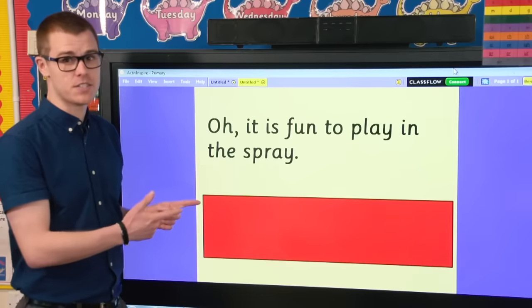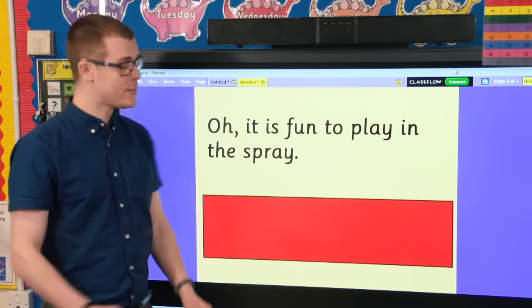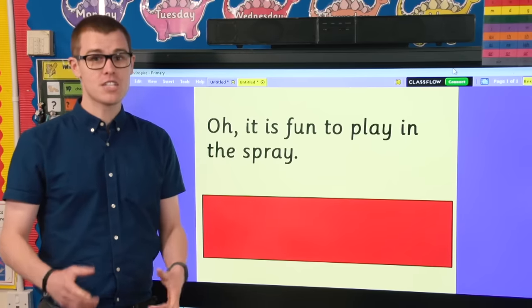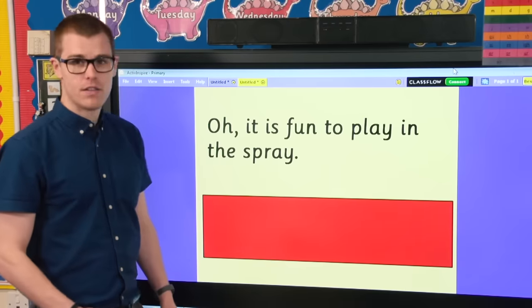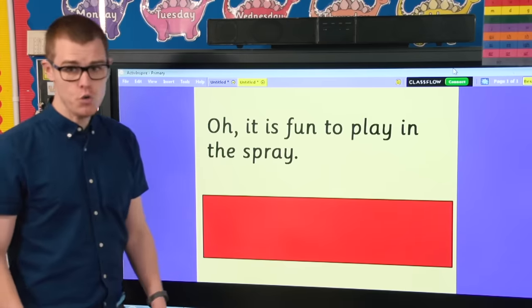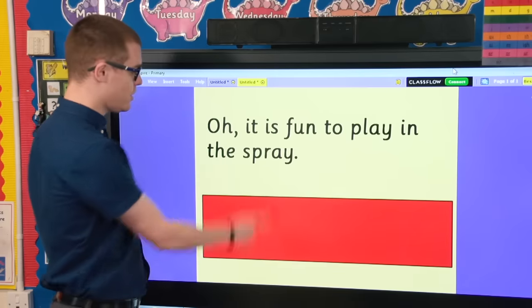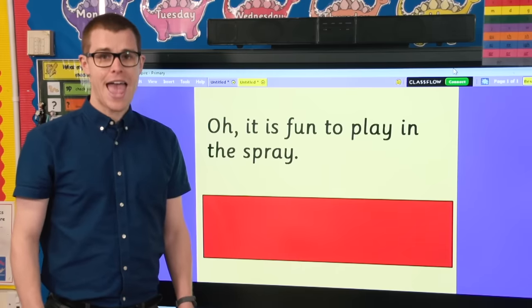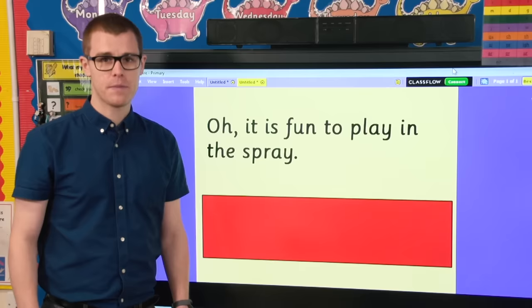Right, children, now let's read some sentences with our new grapheme in it. Here's a sentence. Can you see a word with today's new grapheme in it? Remember, it's the grapheme A. Yes, that's right. There are two words. The words play and spray. Both have the grapheme A, spelt with a letter A and a letter Y.